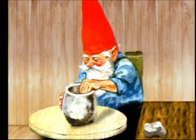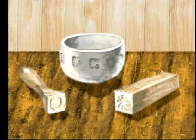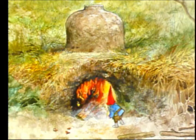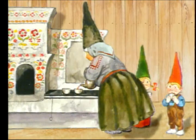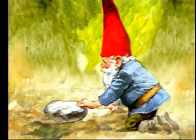He molds this clay on the potter's wheel to the shape he wants. He adds the handles later on. He presses different designs into the wet clay with wooden stamps. Then he allows the clay to dry. The pottery is baked in an oven at a temperature of at least 800 degrees Celsius. When it's cooled, the pot or vase can be decorated and is then ready for use.